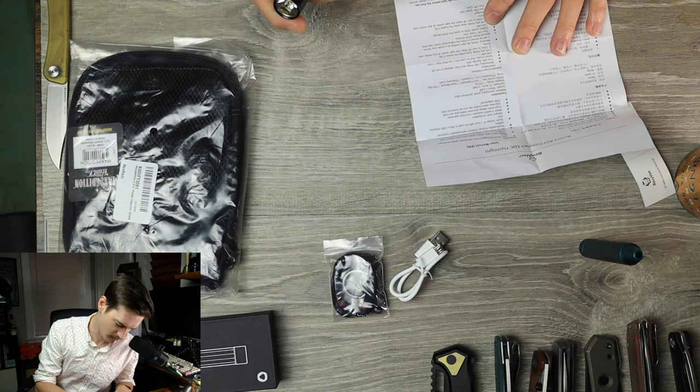And then, okay, and then that's down. At any mode, long press the button 3 seconds to turn off. One. Oh, well, shit.